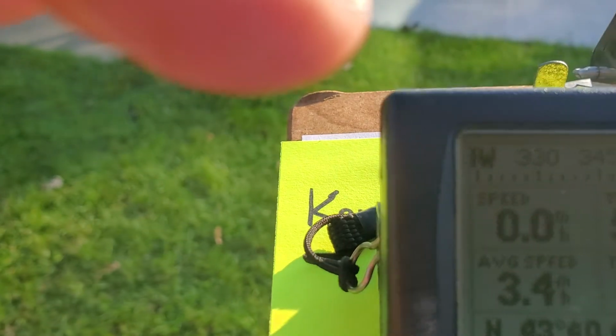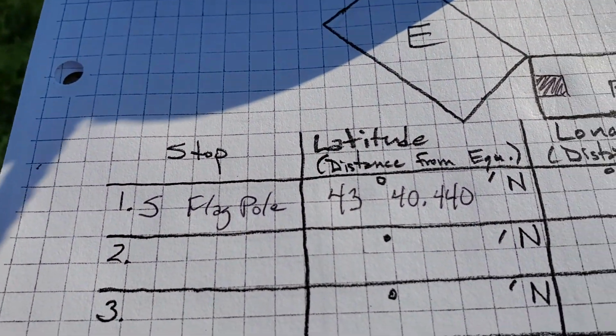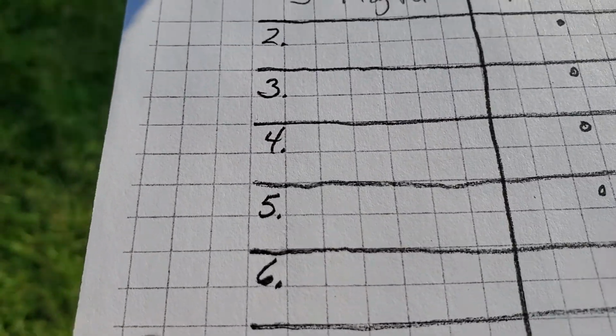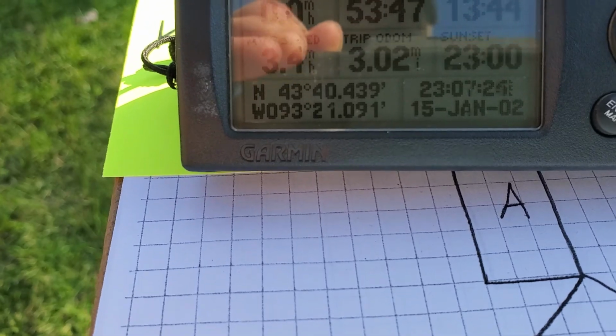Okay, can you see those numbers? I'm going to put the phone down now. It's 43 degrees north of the equator and 40.440 minutes north. Can you see that? Hard to read, and I have the sun glaring at me. Okay, now I got those right off the bottom left part of the display.